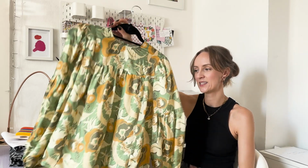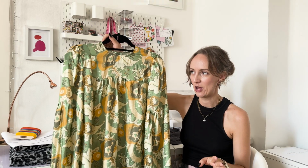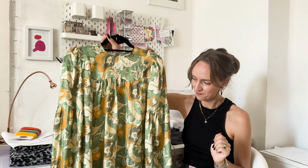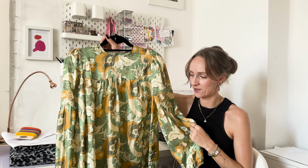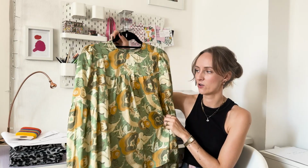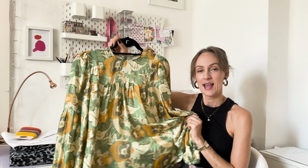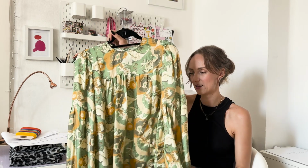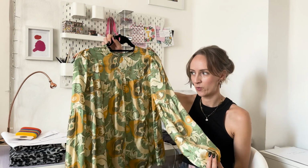And then I found this lovely viscose twill fabric from the fabric sales in Belgium. It is an ex-designer fabric, and I just love the print of it and thought this could be a good Marnie blouse. Then I sewed it up, and the viscose fabric was not the easiest to work with.